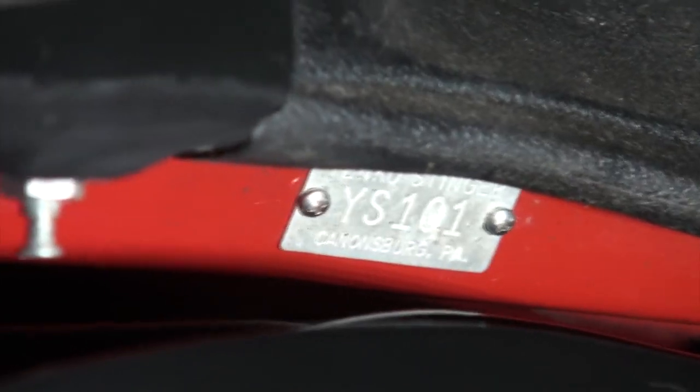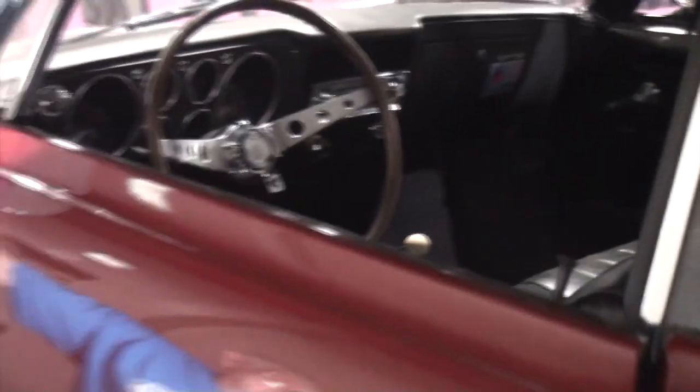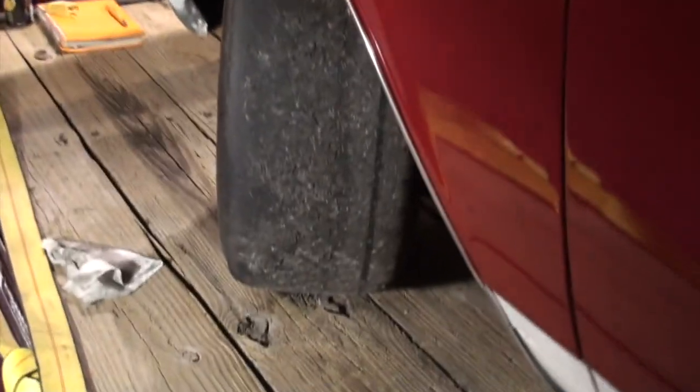I think I got it. Perfect. Okay. Thank you for letting me know that, because when you only have this many cars, you don't know those things. Show me this sway bar, too, while we've got the tire this way. Look at the size of that sway bar. Holy cow. That's from Yenko. That was a Yenko option. The Yenko option. Where we put our gas in.